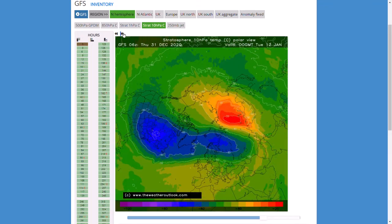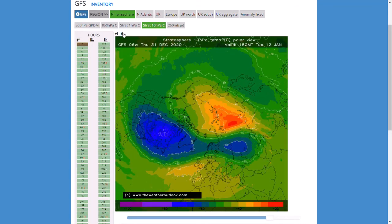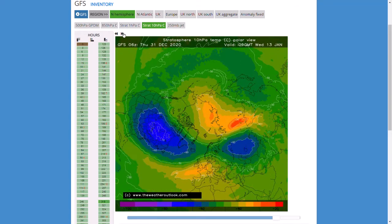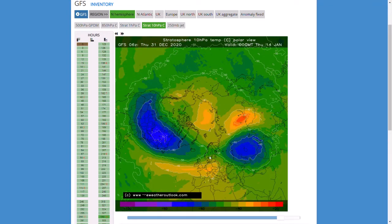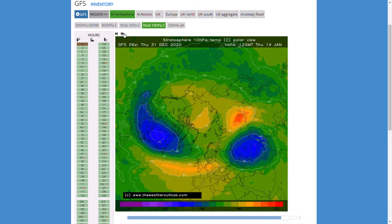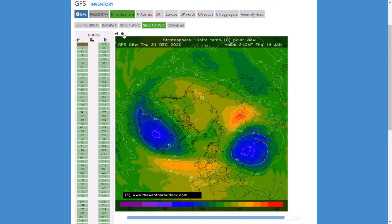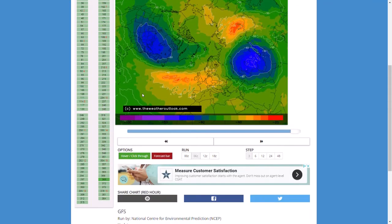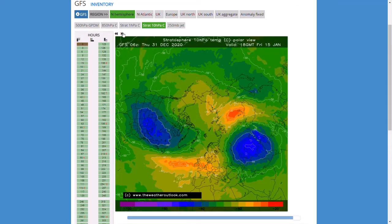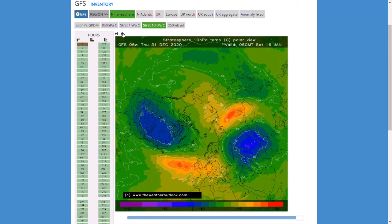So a secondary attack, and if we have a look at the end of this run, we do see a full split of the polar vortex. You can see those green colours disappearing, and we start to see some orange colours going between it, which does indicate a complete and utter split. And as we end the run, you can see the polar vortex is obliterated, completely obliterated, which would be good for any sustained cold temperatures.